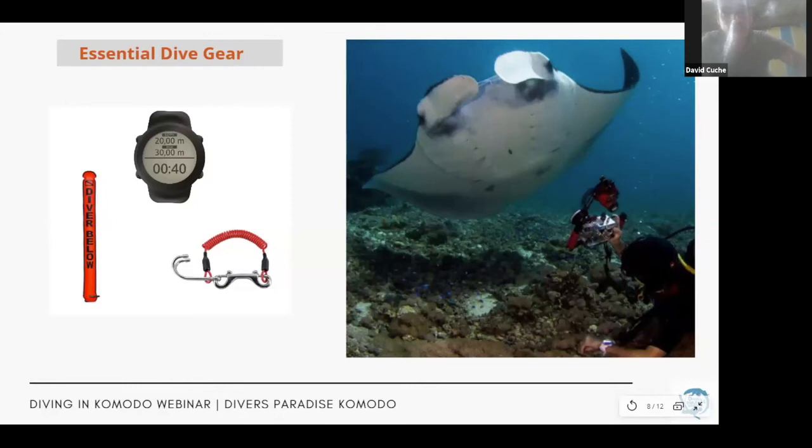Then the last piece of equipment is the reef hook. The reef hook we can provide as well. It's not expensive, but when you come to Komodo, it's nice to have because of the current, because of some places where you want to hold your position but you don't want to touch. The idea in Komodo, because it's a beautiful coral reef, is to preserve it, so we should never hold and touch it. The reef hook is a good way.